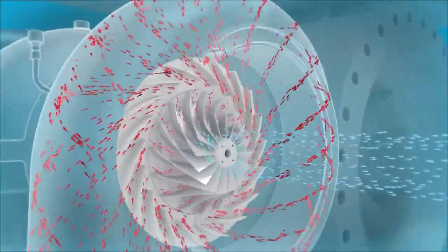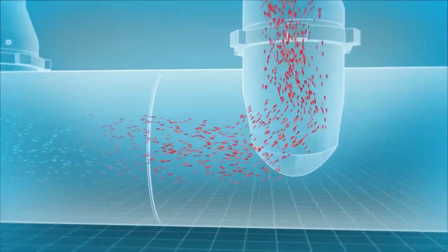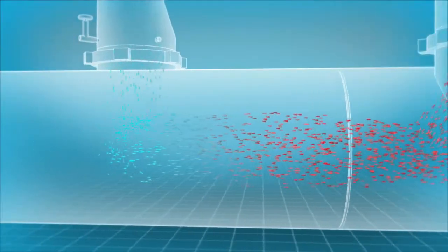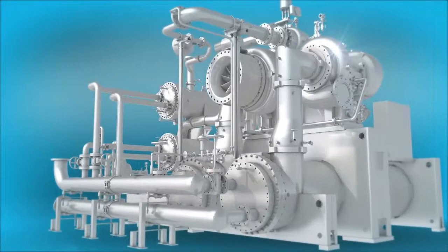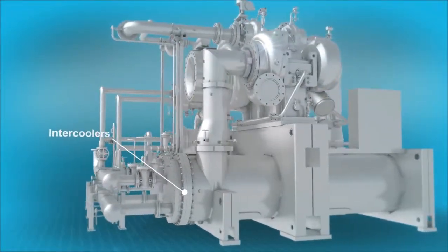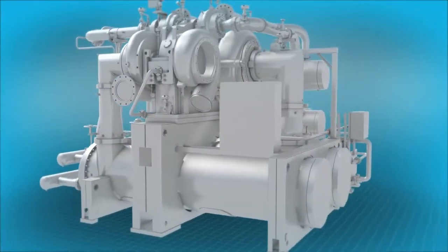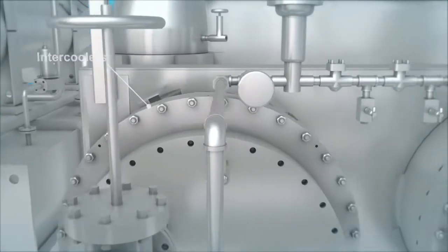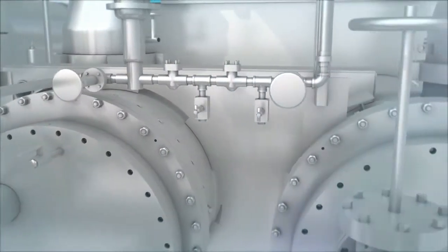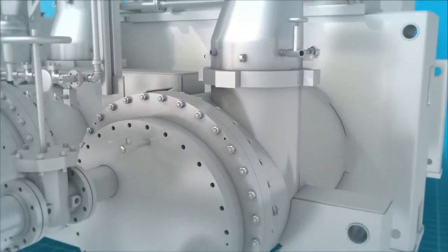Gas temperature rises during the compression process. To improve compression efficiency, interstage cooling can be easily accommodated between any of the compressor stages. Atlas Copco offers a range of intercoolers that are precisely matched to process requirements and meet all relevant international standards. In the configuration shown, water coolers are available in either water in the shell, gas in the tube, or gas in the shell, water in the tube designs.